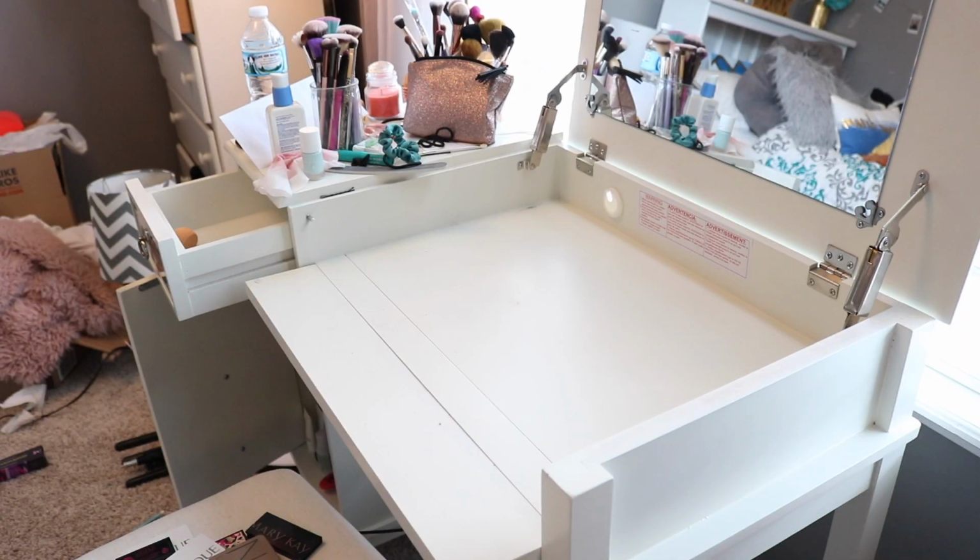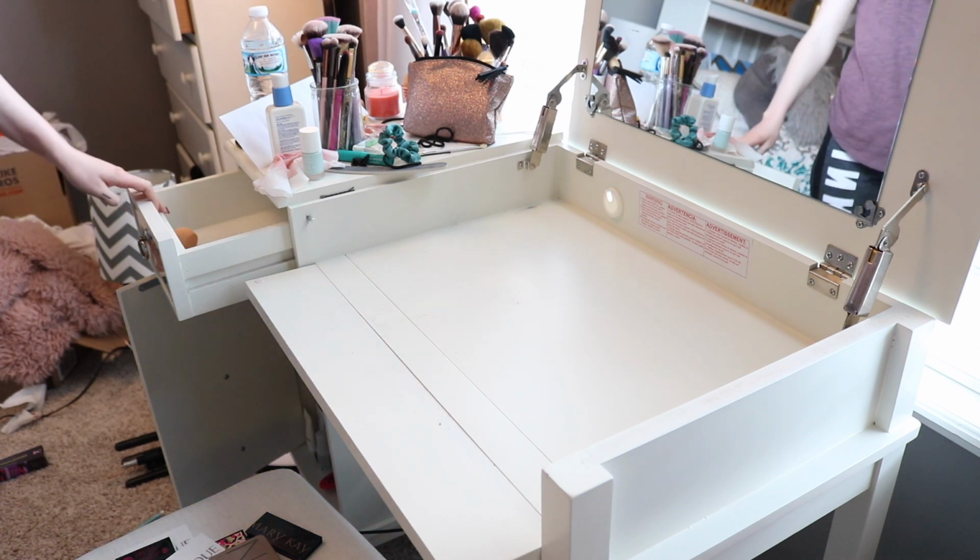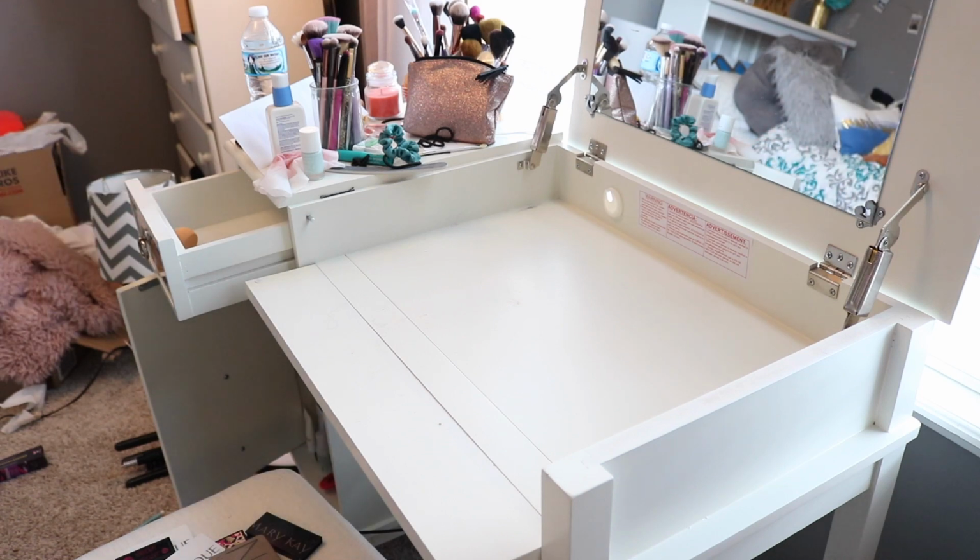All organized. Time to put it back in here. Then I'm gonna go through my palettes, go through my hair stuff, and fix this drawer. So let's go. My back hurts so bad.